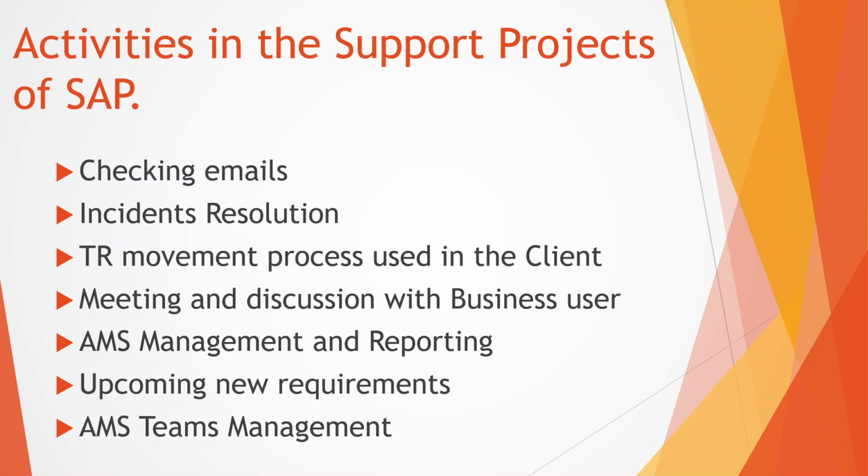Then AMS team management. You will also have a team for the AMS work to deliver across the various modules the business users are using. So you will be part of that team and you will be actively contributing within the team as well. That will be the expectation. So all these activities you are supposed to perform, check and ensure that everything is running fine. Let's move on further.